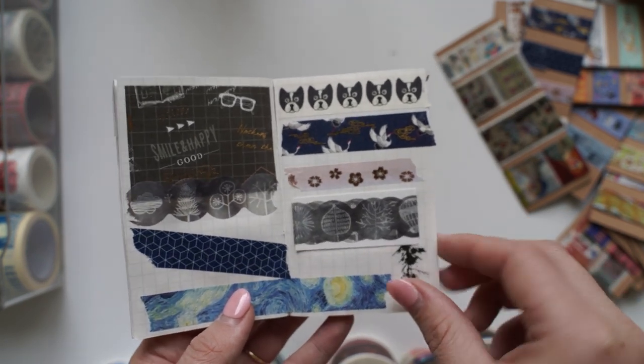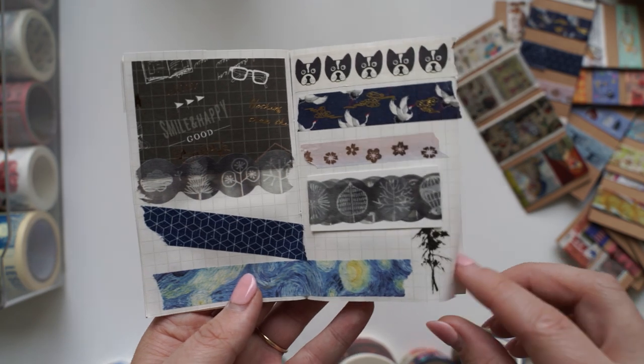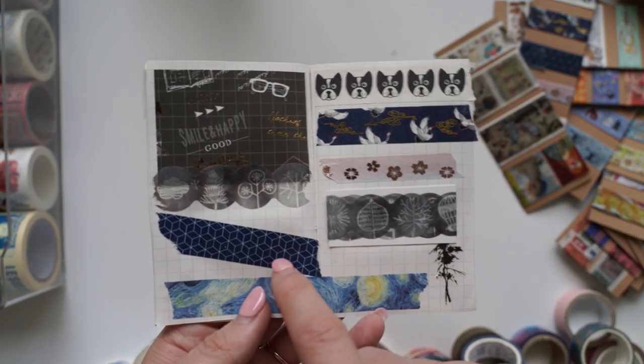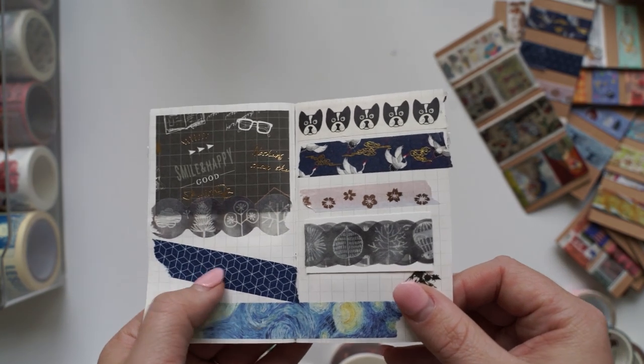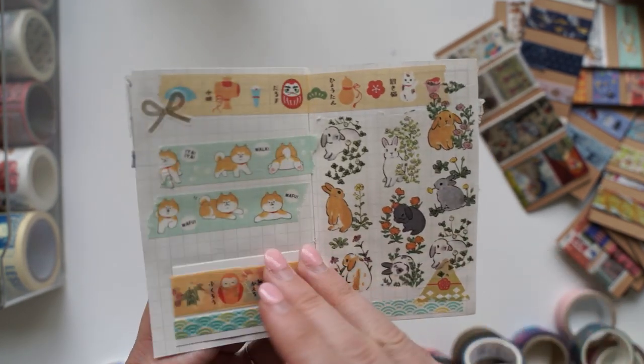And yeah, I don't know where the other ones are from. Sorry. Oh, actually, this one here is a sample from Daiso. No, sorry. Muji. And the Muji washi tapes are one of my go-to washi tapes. I love using them because they've got simplistic patterns on them, and a lot of their patterns I can match with most of my crafting projects.